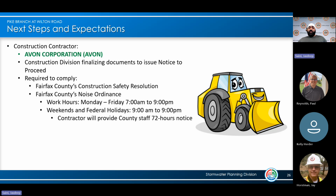And like I was saying earlier, Avon was the winner of the project, so they'll be going through there. Avon will be following the noise ordinance when doing construction and complying with all safety requirements by the county. As you can see right here, Monday through Friday, they can work from 7 to 9, and then weekends from 9 to 9. But we are anticipating the contractors to give us at least 72 hours notice before they go out there, so that we can do our best to let you guys know that they will be working over the weekend. So hopefully we can get notification out to you in time before they go.